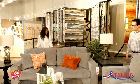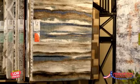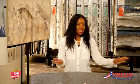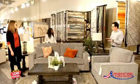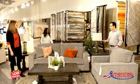We have selected this wonderful Atari sofa and chair by Ashley, and we chose this style because it's got really great clean lines, it's got neutral tones, and it just has an overall warm, comfortable feel. I think one of my favorite things about this style is the track arm. A nice, soft, simple arm on a sofa goes with so many different things. You can do a lot with it. That's one of my favorite parts about the Atari.